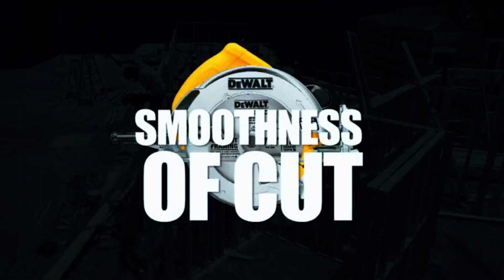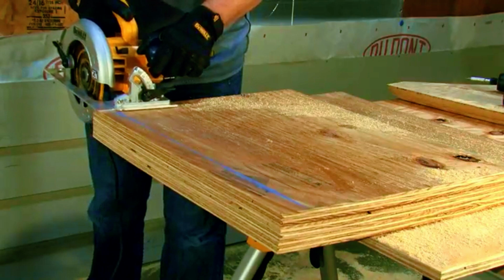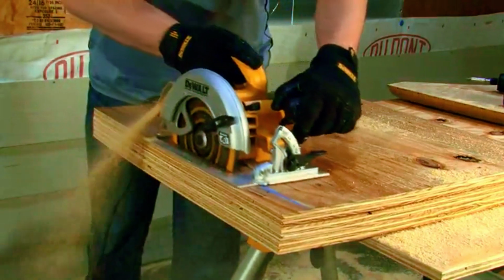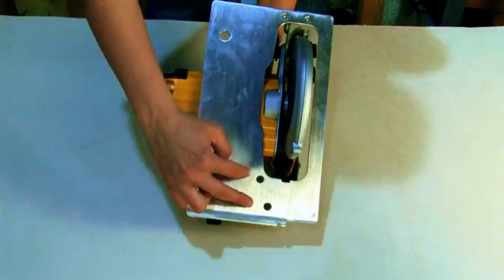Meet your new go-to tool for precision and power, the DEWALT 7¼ circular saw. This isn't just any circular saw, it's a game changer. Weighing in at only 8.8 pounds, it's one of the lightest in its class. But don't let its weight fool you, this beast is packed with power.